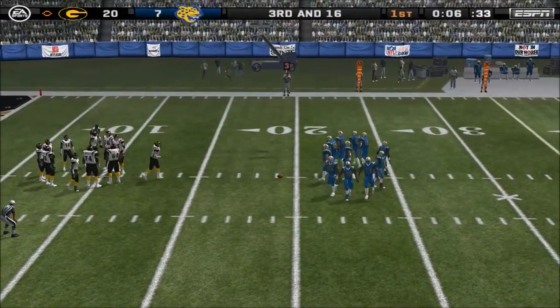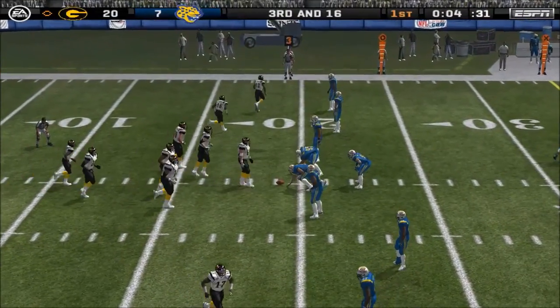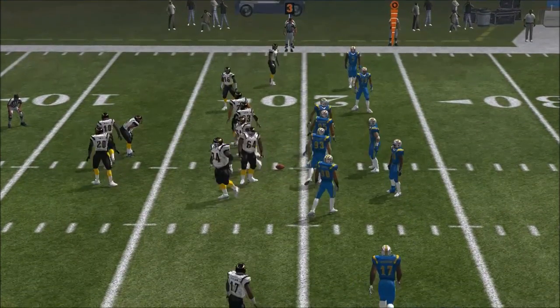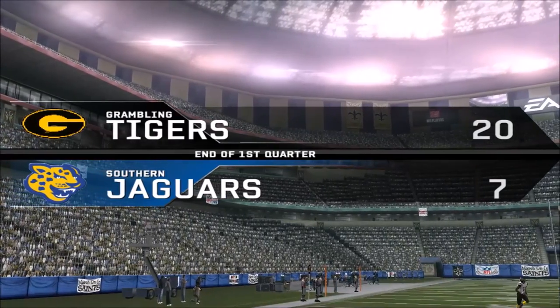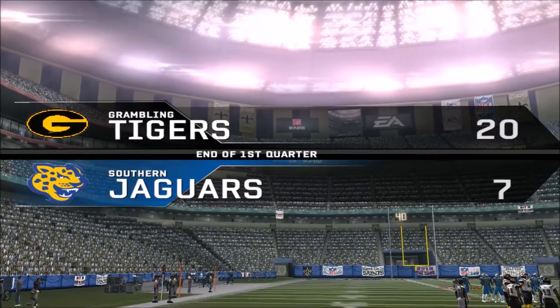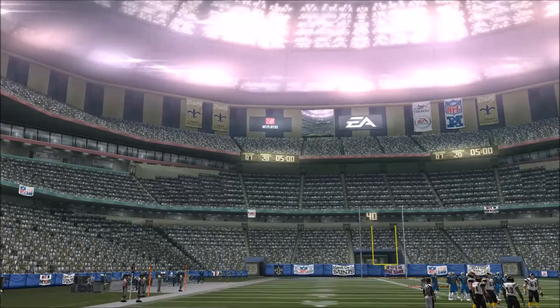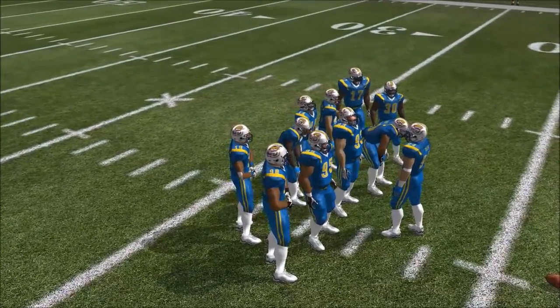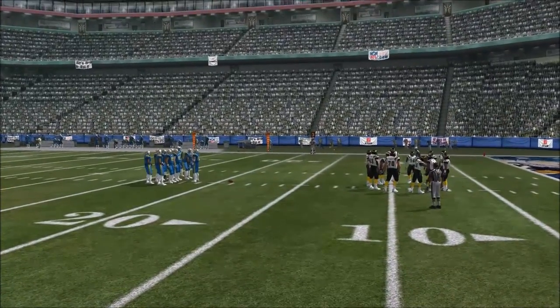Third and long. Ball on the 19-yard line. Let's go. Stay with those receivers. It's showtime, baby. Reach the end of the first quarter, and the score is 20-7. We're ready to start the second quarter. The teams are ready for the second quarter.